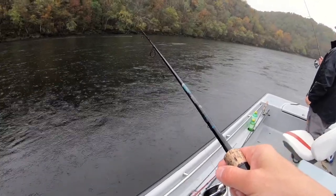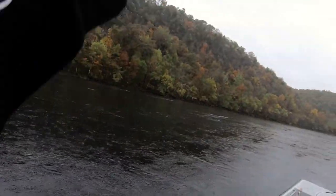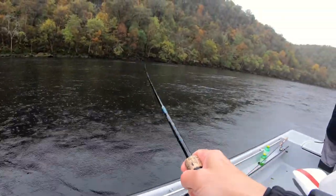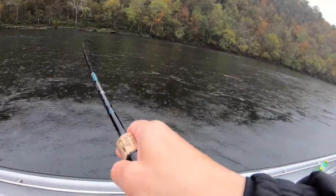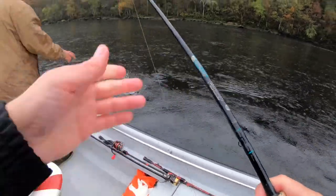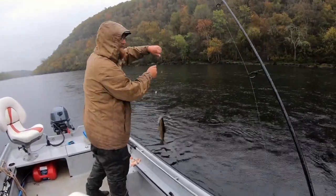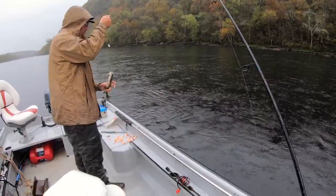Got him. Yeah. That's a good one. Little runner. Is the water starting to turn on now? Or it looks a little more fast. I don't know. It's actually shallower right here. Okay. And so I think that's what you're seeing, the water moving faster over the shallow bottom.